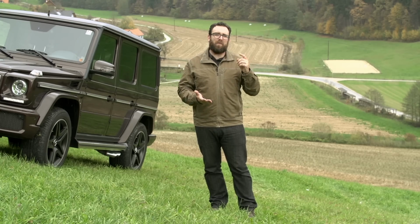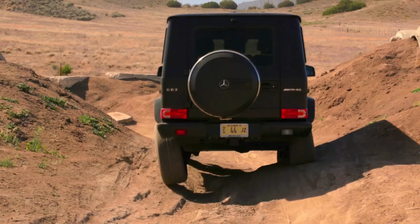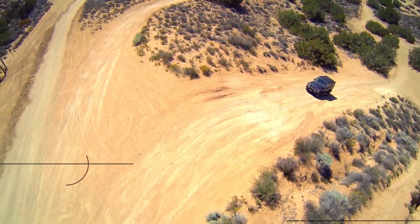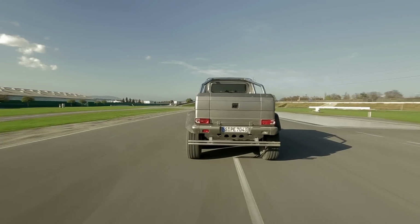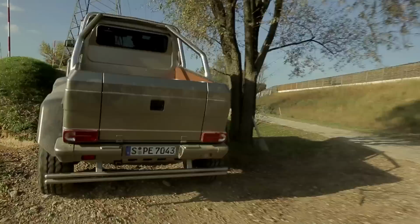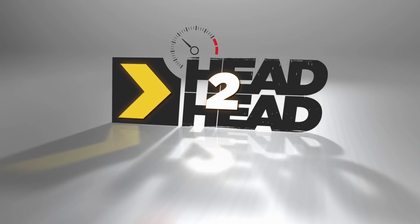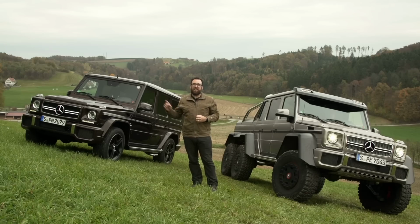What I've learned is that the combination of a body-on-frame, 2 solid axles, and 3 locking differentials makes this perhaps the ultimate production off-road vehicle on Earth. I don't think there's anything that can compete. Of course, I may have spoken too soon. Meet the 6x6. I think it's safe to say that G63 here doesn't have a prayer.